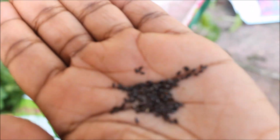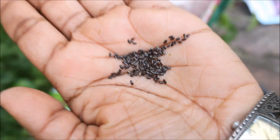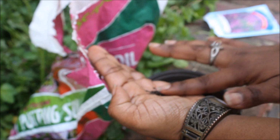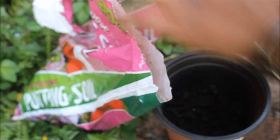Are you focusing the camera? You're not focusing the camera, but there you go. You know how tiny they are. They look like little bugs. Put them in, mommy. Feels like what, ants.